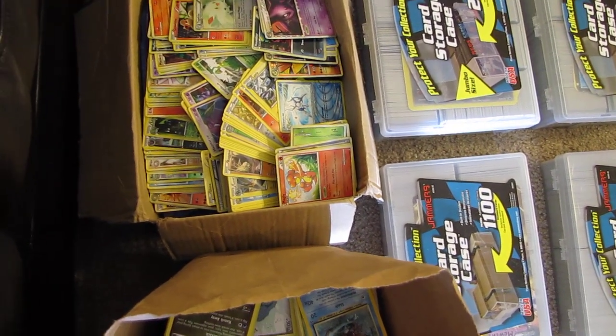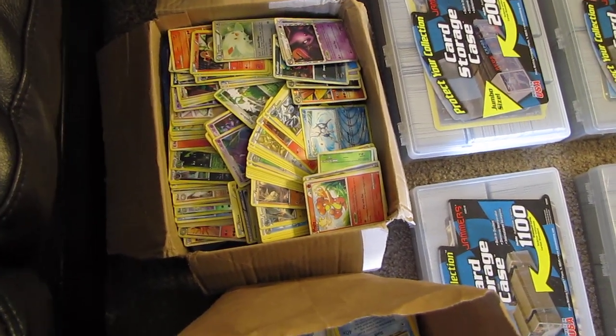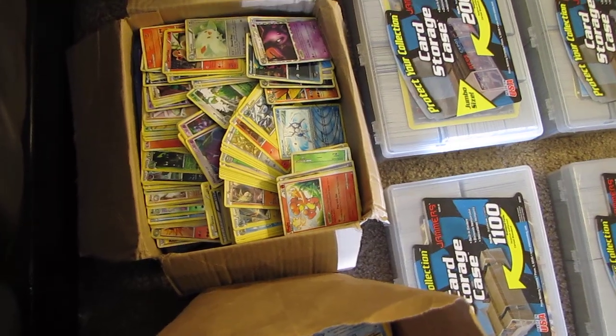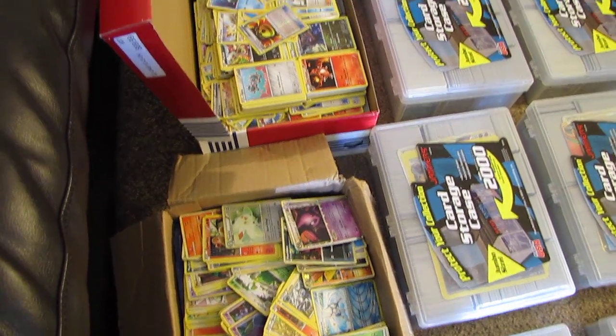It's about 1.5 times the height of that 2,000 count case there. And again, a big mixture of cards. There's an Espeon Prime there, an Arceus from the Arceus subset. And then the box next to it, that K-Swiss box, has another about 3,000 cards in it.